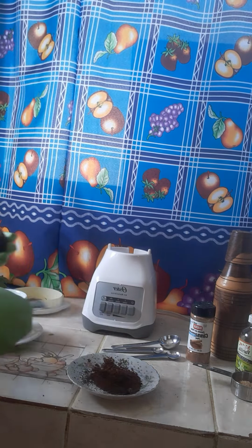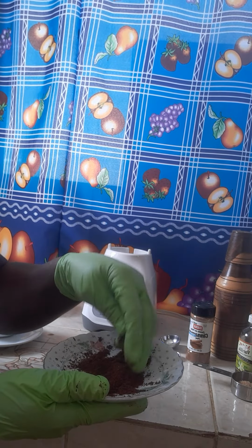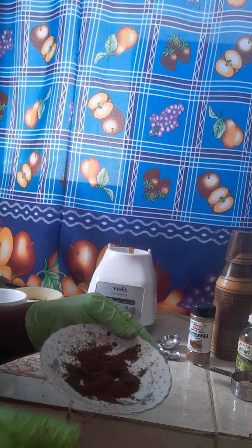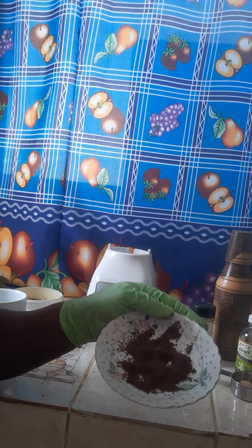So here's my grated chocolate. Organic. Fresh chocolate. I don't like to use the one in the bottle. I like to have my fresh homemade chocolate. You can get fresh homemade chocolate in the market, depending on where you're from. See? Fresh.